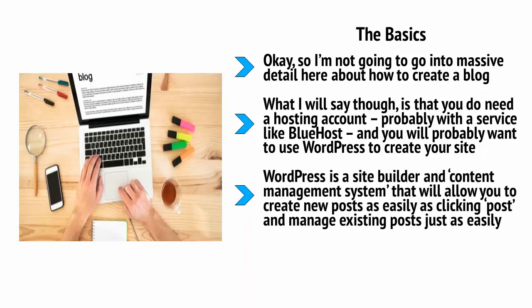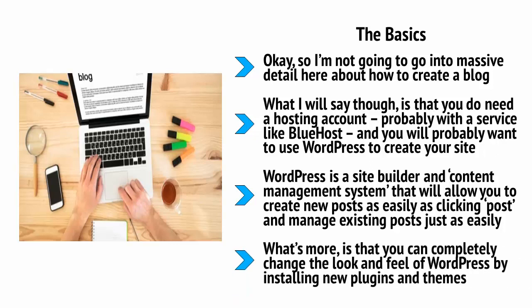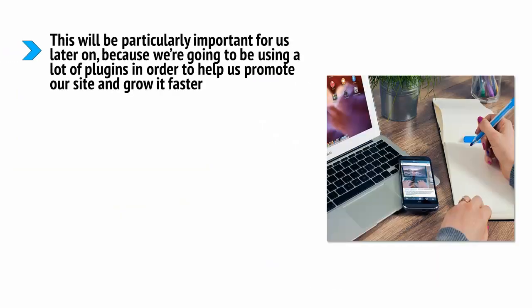WordPress is a site builder and content management system that will allow you to create new posts as easily as clicking post, and manage existing posts just as easily. What's more, is that you can completely change the look and feel of WordPress by installing new plugins and themes, and there's a huge, thriving community filled with people who will help you to come to grips with it, answer any questions you have, and build entirely new tools to help you out. This will be particularly important for us later on, because we're going to be using a lot of plugins in order to help us promote our site and grow it faster.